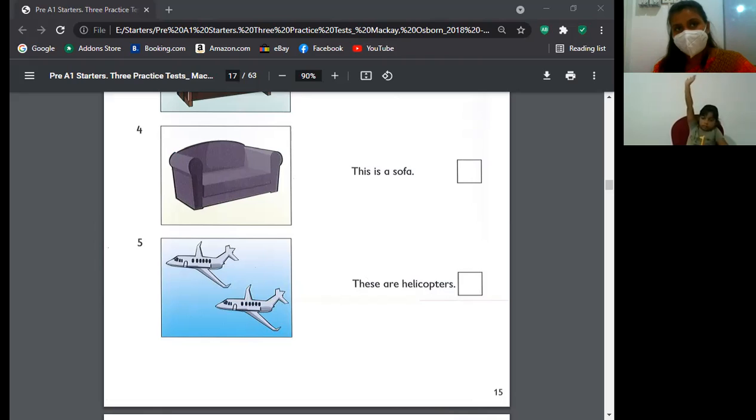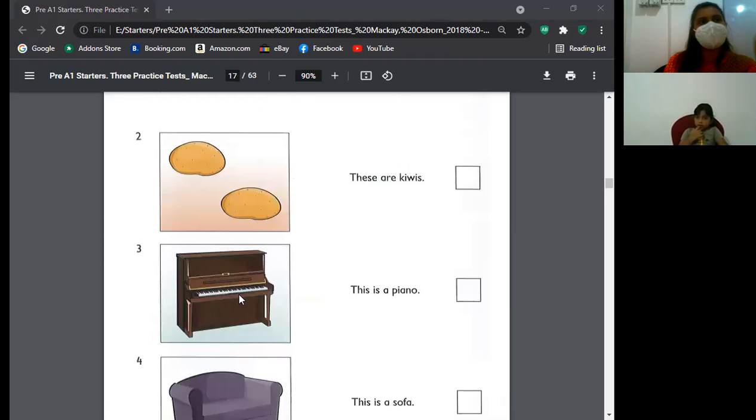Is that kiwis? You know what happened? What are kiwis? It's a fruit. Kiwi is a fruit. Green color? Maybe the kiwi is different. Yes, this one is a potato. Maybe I like kiwi. Yes. Okay. Good. Hands down.